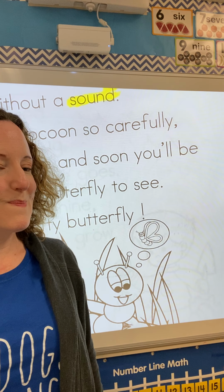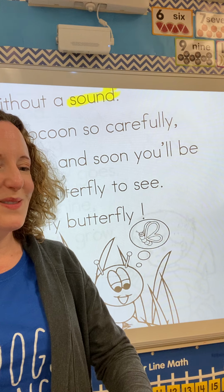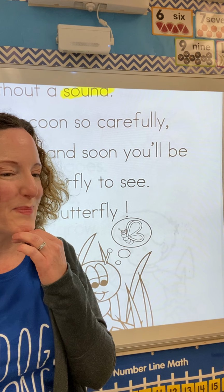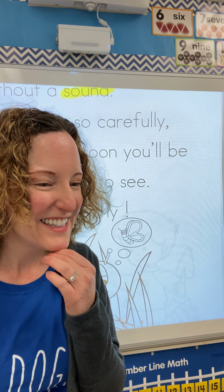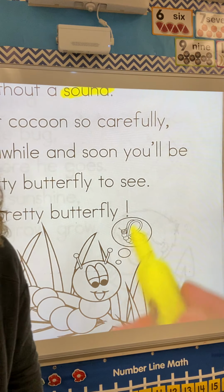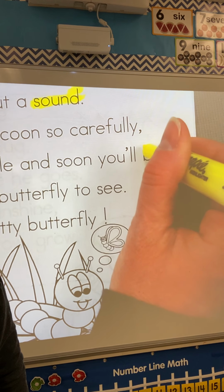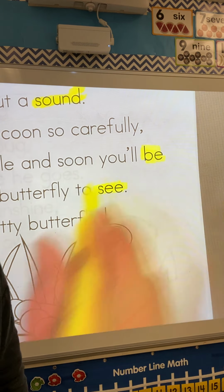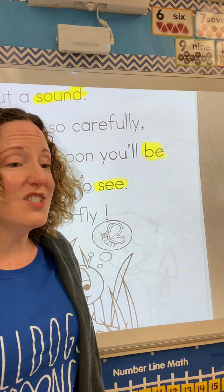Rhyming words there. What are my rhyming words there? Sreshta, any idea? What are my rhyming words on the bottom part? Sea. You got it. That was wonderful. She found it. C, B, B, C. So here I go. Soon you'll be a pretty butterfly to see. C, B. Those are my rhyming words. Good job, boys and girls.